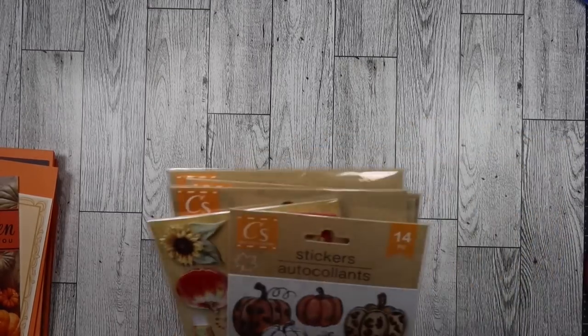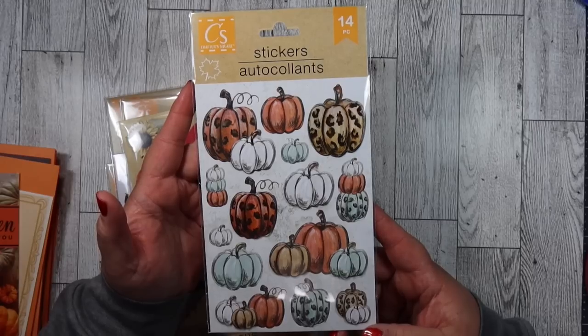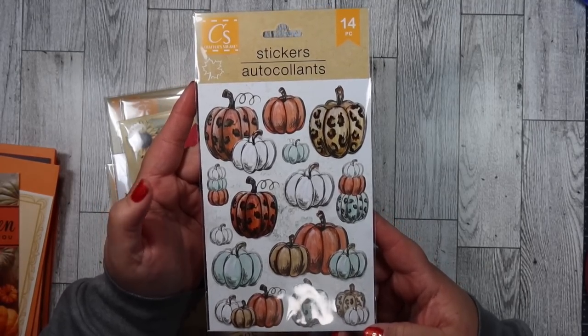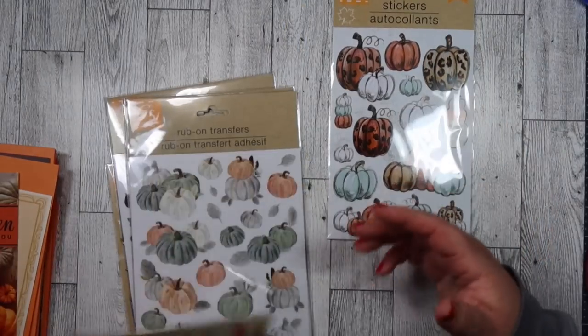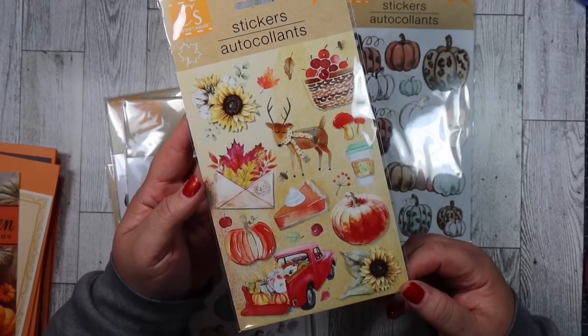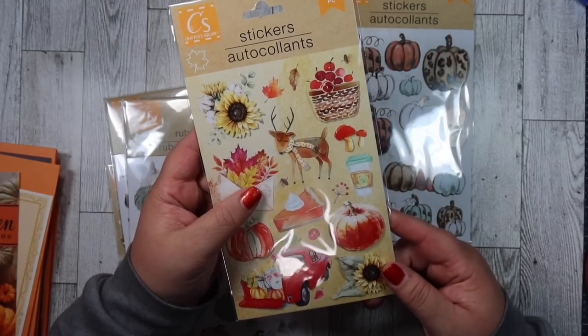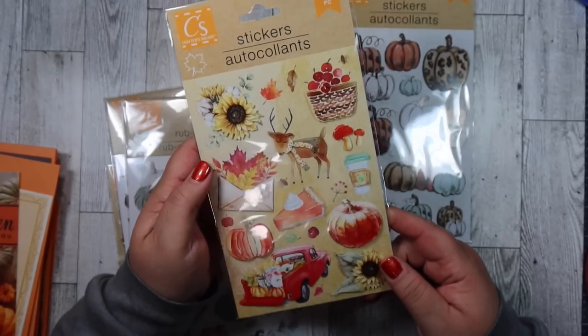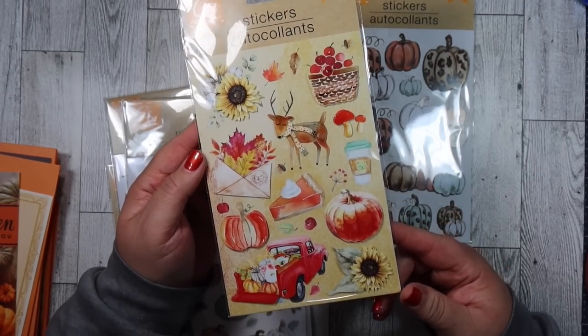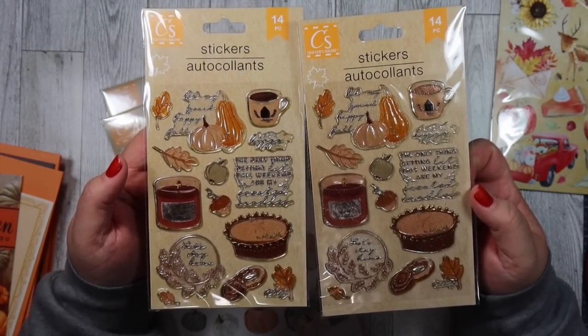So next I'm going to show you the stickers. Here's these ones, these are dimensional, and these are just like the little decorative pumpkins. So I just got one of those. And then I saw this one last year, so they had it back this year, and these are also dimensional. I love the little truck and this envelope and the sunflower and the pie. I love all of it. It's just so cute.